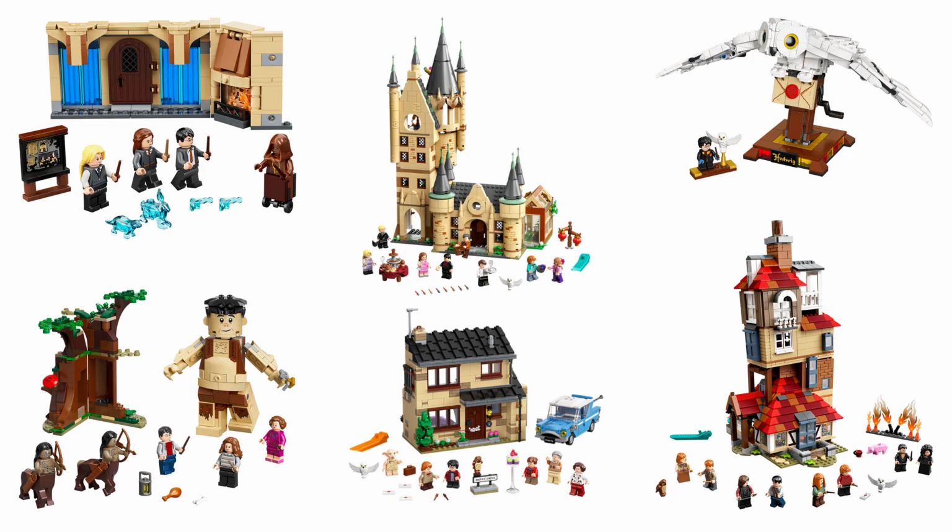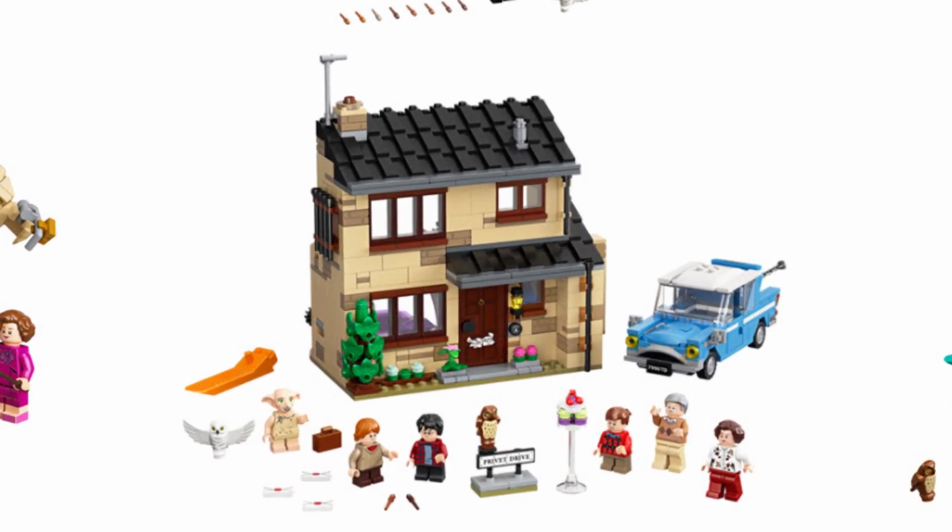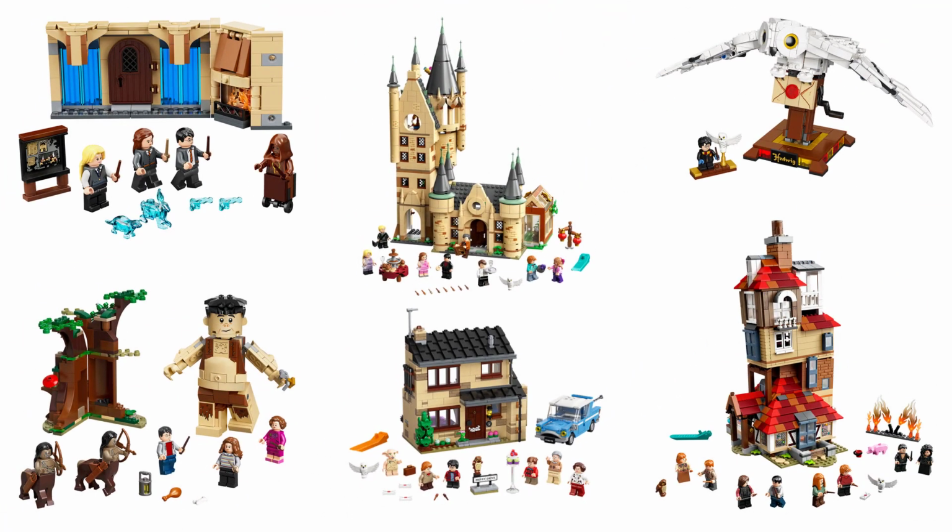I really enjoyed the last two new releases of Harry Potter sets. I'm a big fan of the movies, and I think the sets are all quite good. I really like the 4 Privet Drive set because it covers many of the movies. 4 Privet Drive was featured in at least 3 of the movies as I remember, maybe even all of them, at least a little bit. And it certainly has the accessories and the different features of that set to fit in with certainly the first and second movie without a doubt.